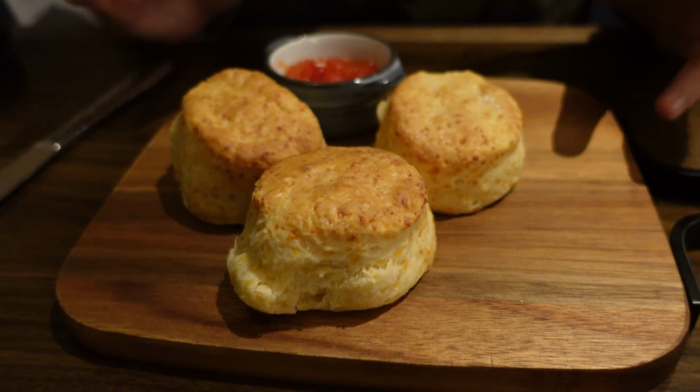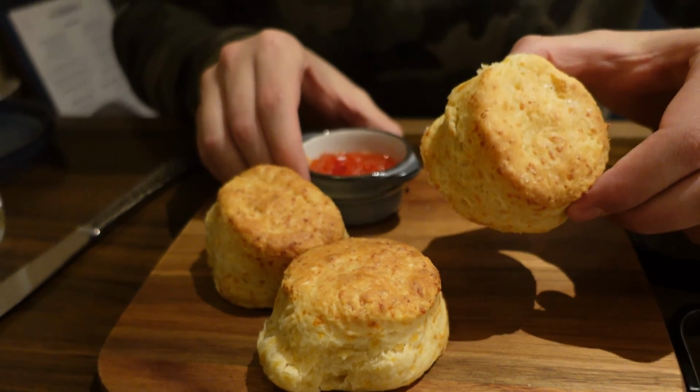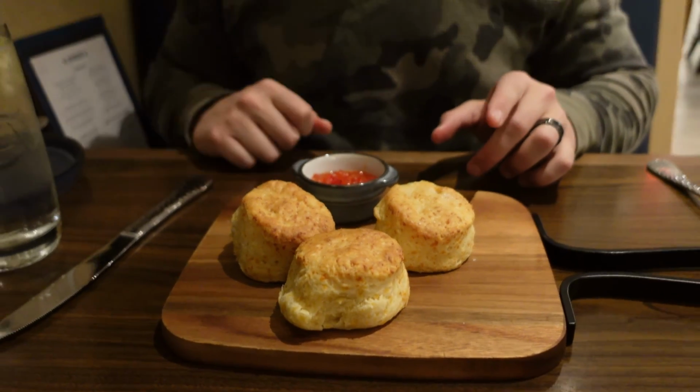All right, we're starting off with the bread service, in-house made cheddar biscuits. There's some butter in there too, and this is a red pepper jelly, reminiscent of Toy Story over at Disney World, Woody's Roundup Rodeo Barbecue. Those are probably the best thing on that menu. Yes, I agree with that, and I'm kind of shocked. I'm so used to being at Disney. This is an included bread service. I didn't even know that existed.